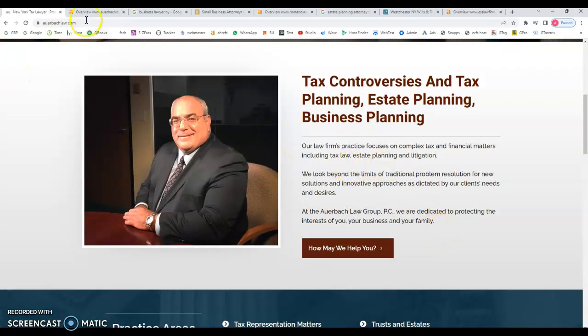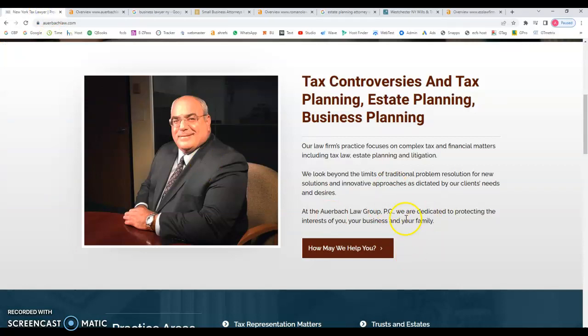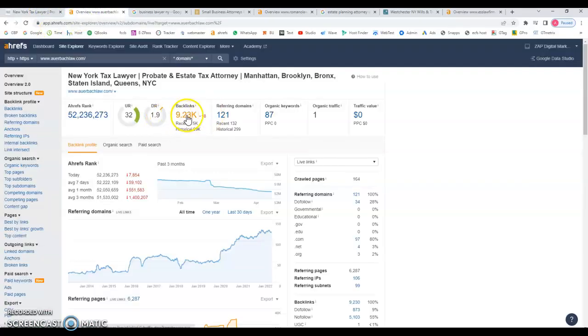So that being said, I'm going to show you some numbers. I use this tool called Ahrefs, and what this does is pick data from your website based on Google criteria. So you're being found for 87 keywords. That is, it actually comes from the content that you have, and you have around 9,200 backlinks. That's quite a lot. So what are backlinks?